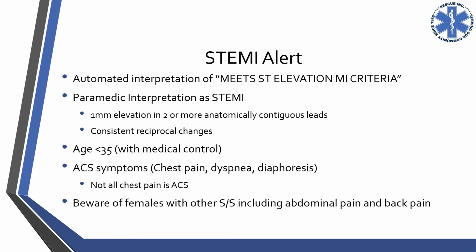Next, looking at STEMI alerts. So ST segment elevation myocardial infarction. Kind of the big one, the heart attacks. So we're looking at an automated interpretation of meets ST elevation MI criteria. It will look exactly like that, in all caps, in bold, shouting at you saying, this is a big deal, this is a problem. Or the paramedic interprets it manually as a STEMI.